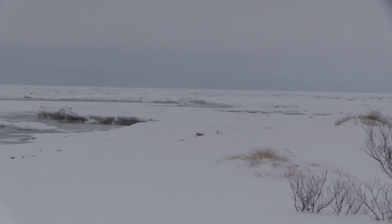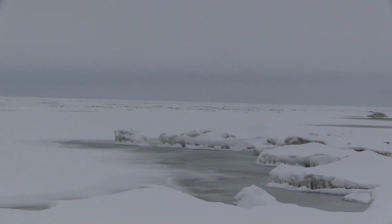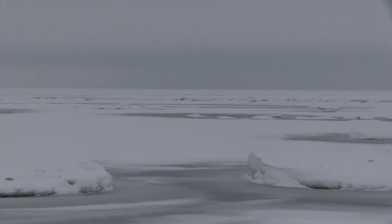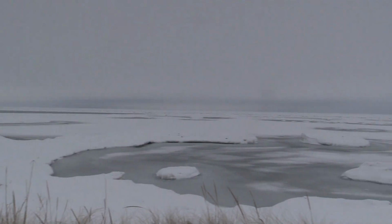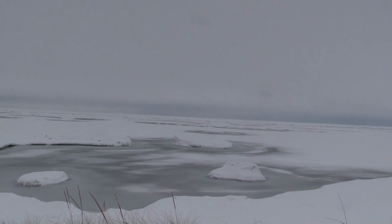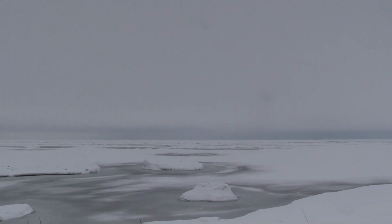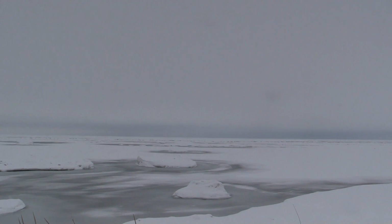Hear a lot of chickadees, they're always around here. Surprised the ice isn't making any noise. As far as the eye can see, 91 miles to the Canadian side. Now, it's usually too hazy this time of year, but if it's clear you can see those windmills on the Canadian side. Power generators.